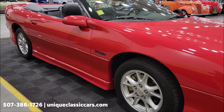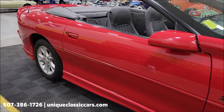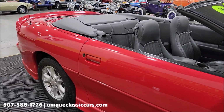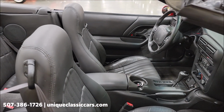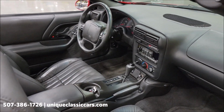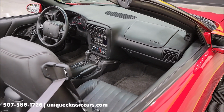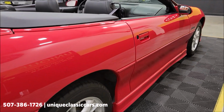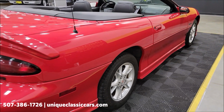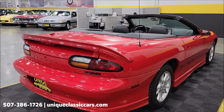Riding on the original wheels. Also comes with the window sticker. So within the still pictures on our website, you'll be able to see the window sticker if you're looking at the exact options. It does have the preferred convertible equipment group, CD changer in the trunk, sport appearance package, as you can see from the exterior treatments to this car, and also 3.23 rear end gears, by the way.